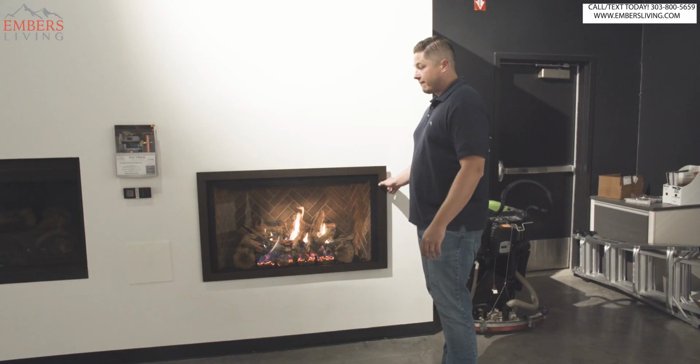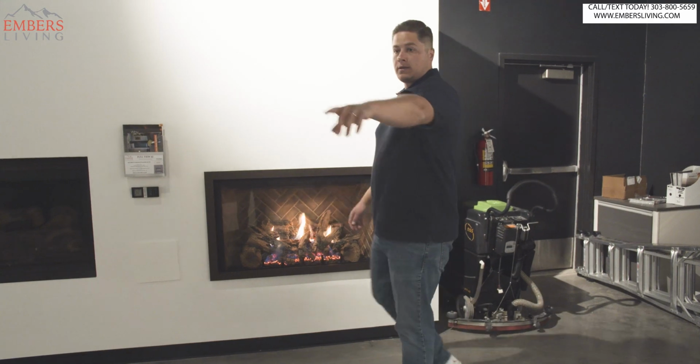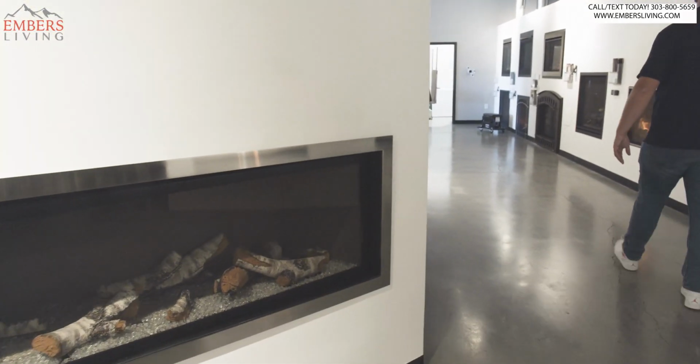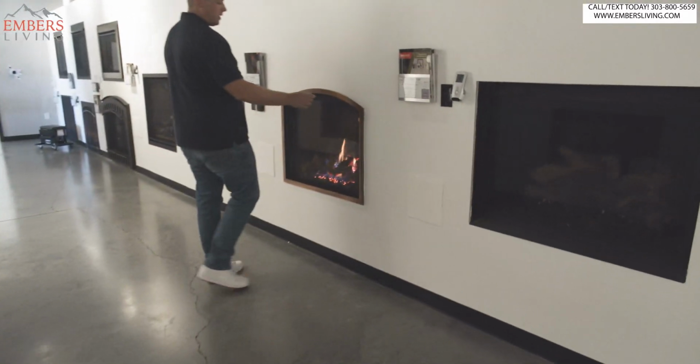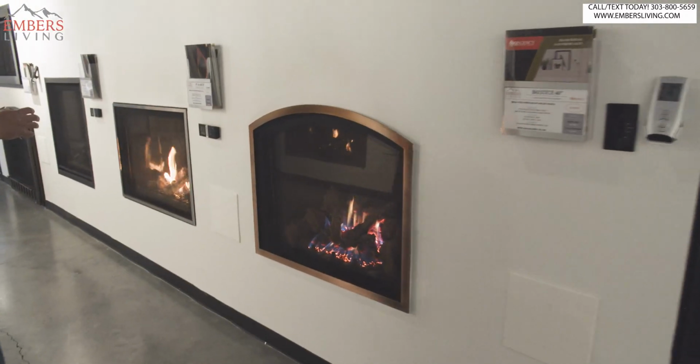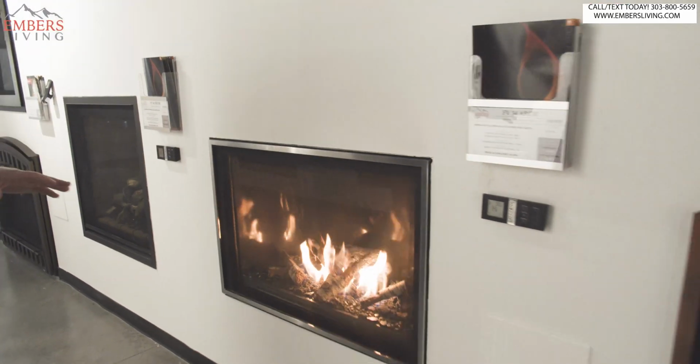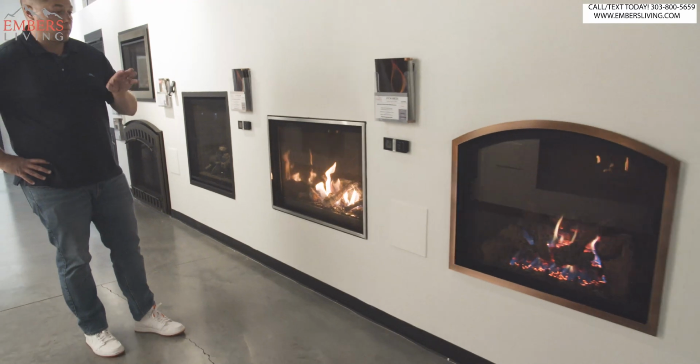So here we have a really wide front in the oil rub bronze. There's an example of like a brushed chrome. Here we have sort of a narrow copper finish. You can just do plain black, simple, and then a super narrow finish as well. So ton of install options. We can mix and match our burner assembly.